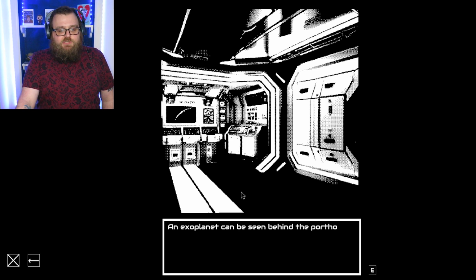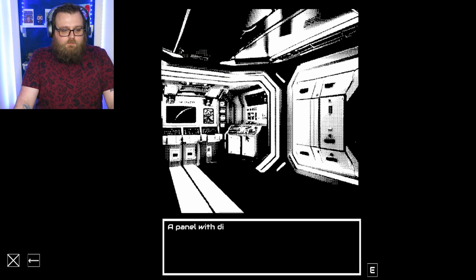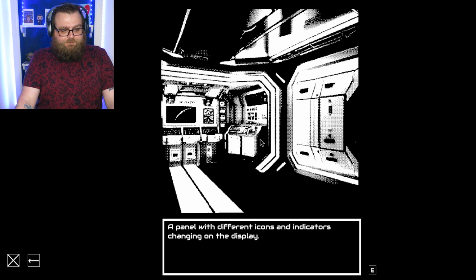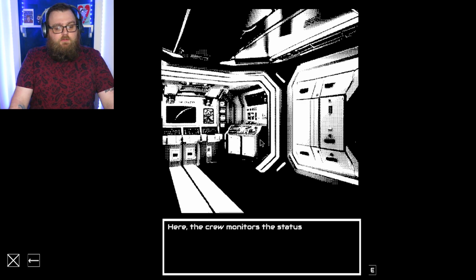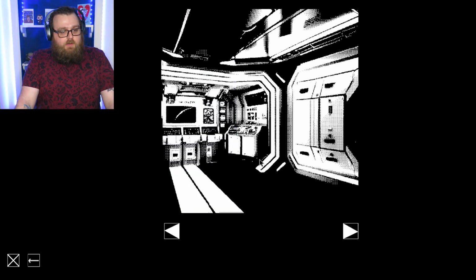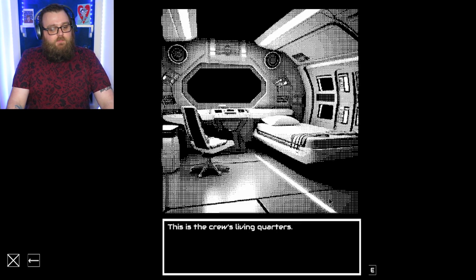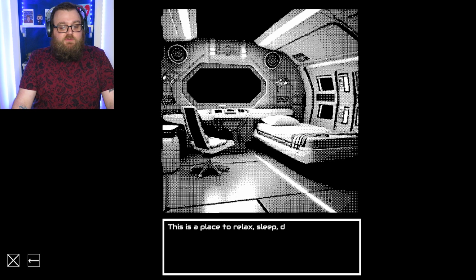An exoplanet can be seen behind the porthole. Okay. A panel with different icons and indicators changing on the display. Here, the crew monitors the status of the ship's various systems. Cool. Anything else? No. This is the crew's living quarters. This is a place to relax, sleep, do some business of your own.